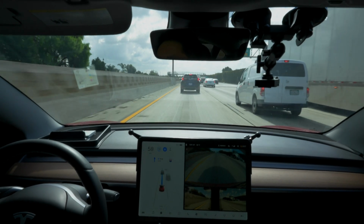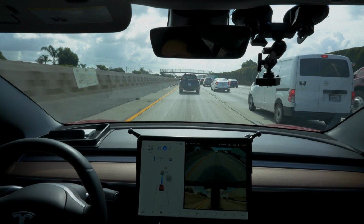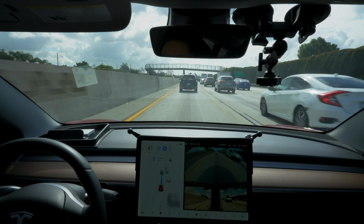Nope, a little bit more braking again. Oof. That's some heavy braking for a Tesla. Kind of last minute too. Kind of a little scary. That was a little bit scary, I'm not going to lie.